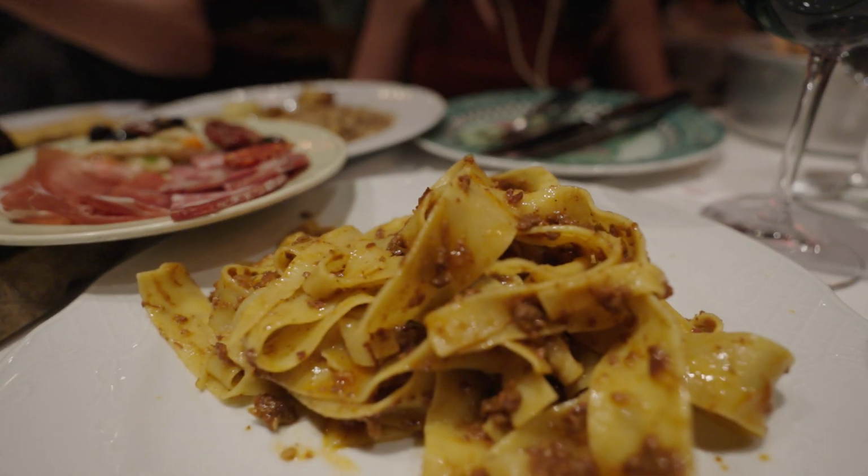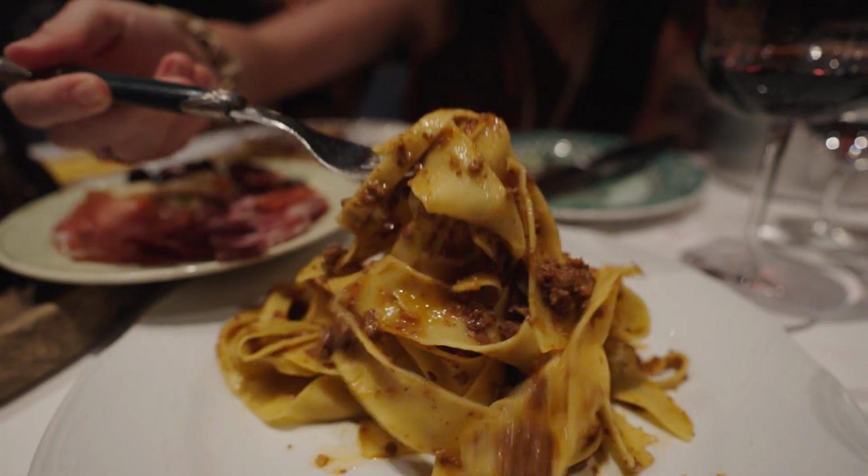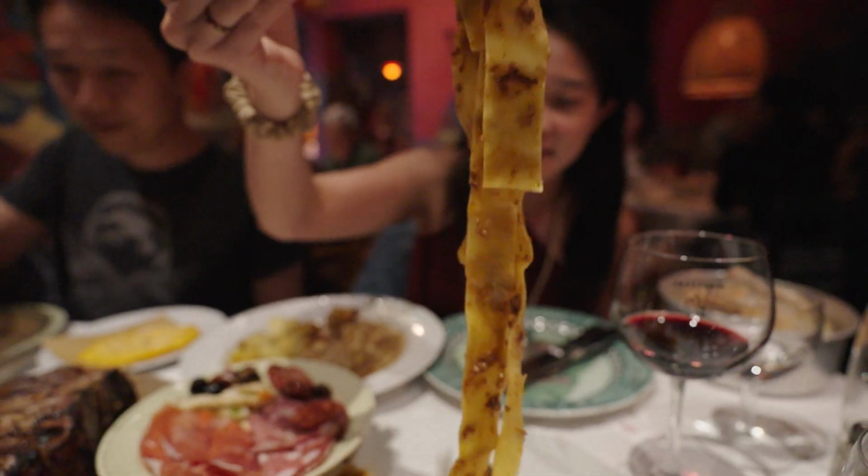Tastes very similar to ragu, but has a little bit more like gamey taste. The pasta is al dente as usual. Moist, salty, meaty, almost beefy in taste. Doesn't hit the pork at all, but absolutely delicious. Everything here is amazing.